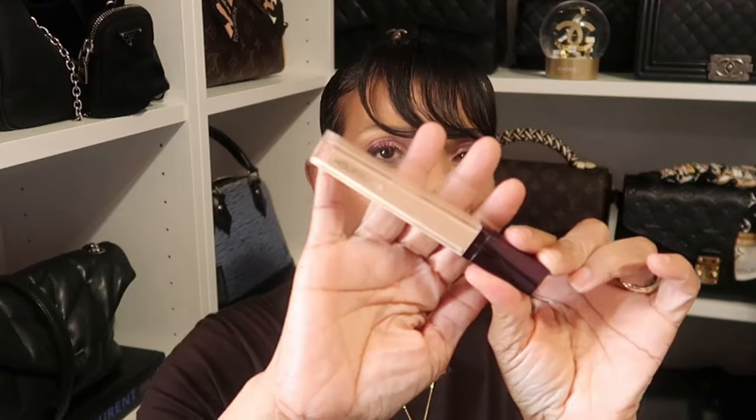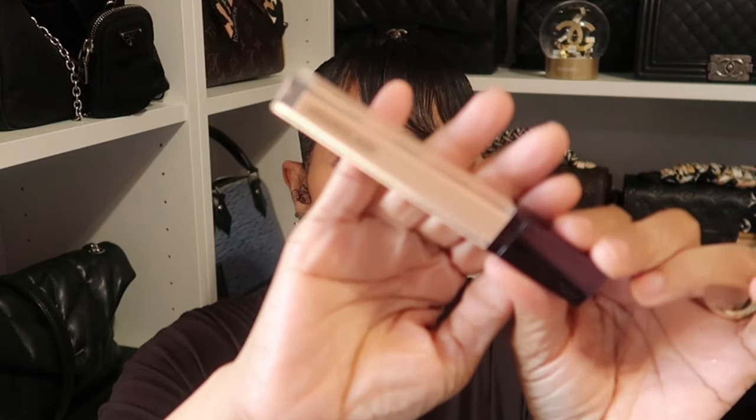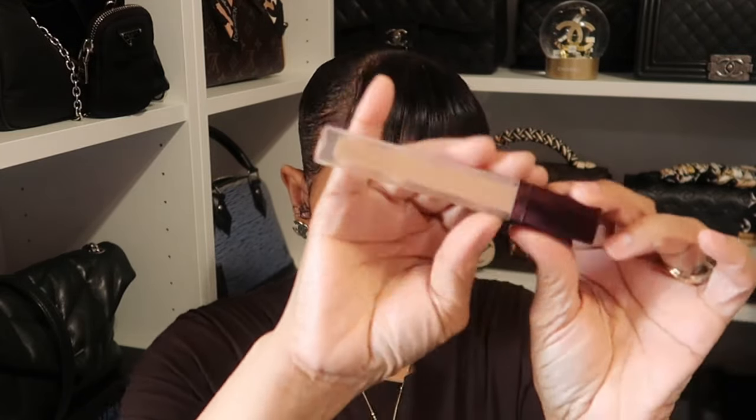Then as for my concealer today, I am using my Hourglass concealer, and I use this as a brightener under my eyes, and this is in the shade Sienna.